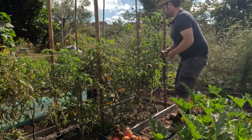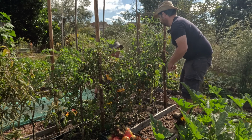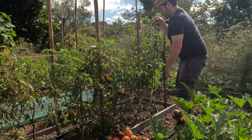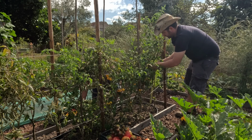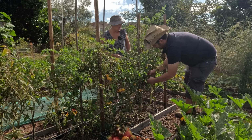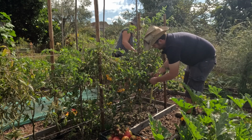One of the things that I'm going to work on soon and get your input on is the raised bed design for the rest of the garden and a permanent trellising infrastructure. Yeah, we still haven't mastered the trellising, have we? No.